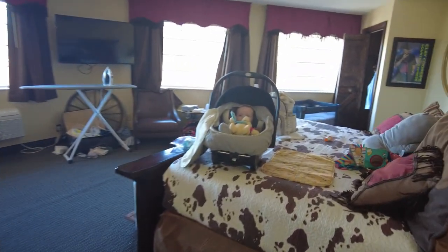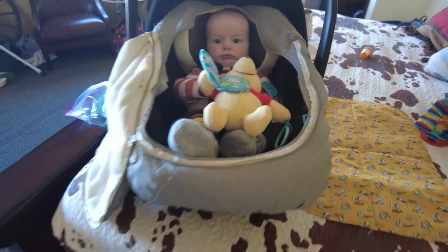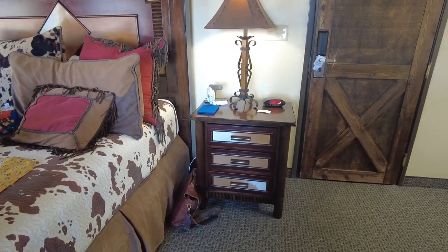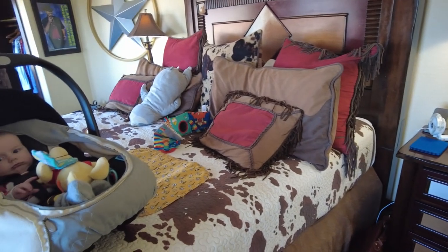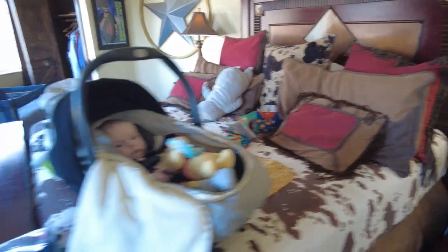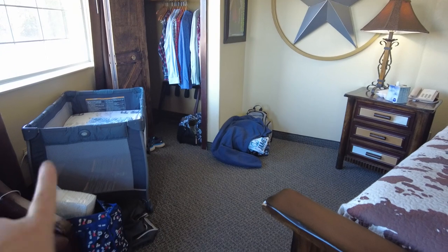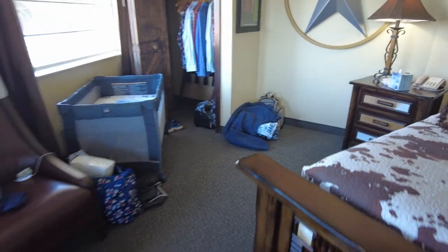Walking in this way, this is the main room with James right here, ready to go. Along this wall, you have two bedside tables that have drawers in case you need space. We've got this huge bed, which looks crazy right now because we have baby stuff on there, but it is a nice big king bed. Over here, you have a closet. There's a lot of room; we fit James' pack and play right here, and you could really fit three pack and plays over there if you needed to.